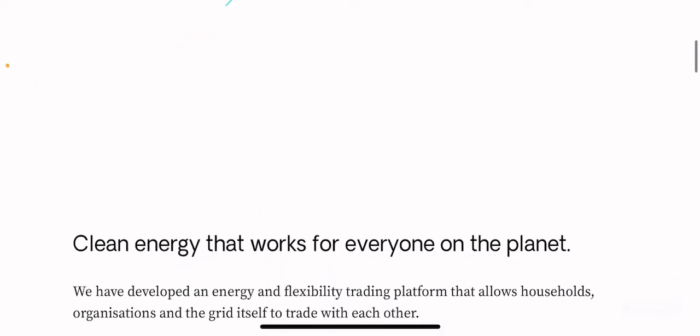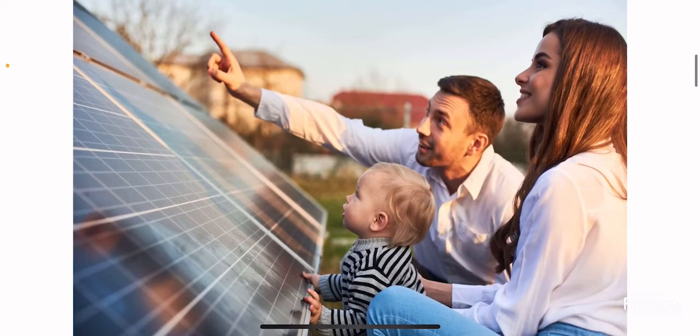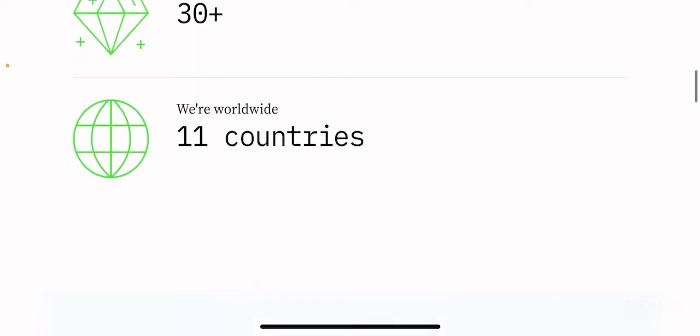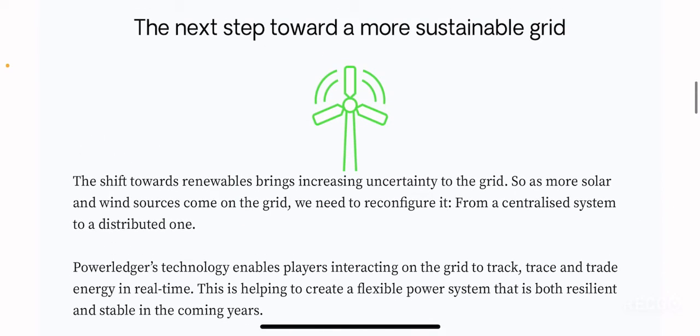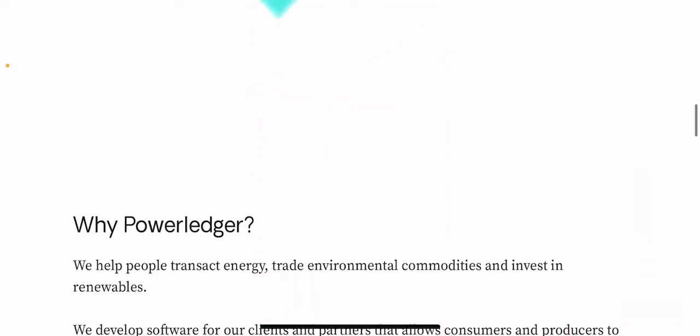So, clean energy that works for everyone on the planet. Again, they mainly focus on clean energy and renewable energy, which can be provided in a decentralized manner, right? You have about 30 plus clients in 11 countries, which we already saw before. The next step towards a more sustainable grid. Obviously, this is the next step in making sustainable energy and power solutions, and you can read about that there. And this is their symbol or logo, which is pretty cool.